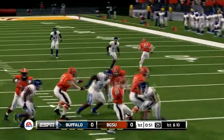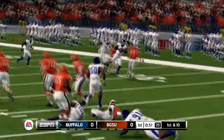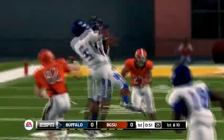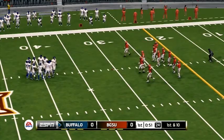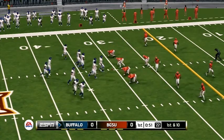Not only did he demonstrate his leaping ability, but he also has the hands to be able to pull the ball in. Great job. First and 10, ball on the 30-yard line.